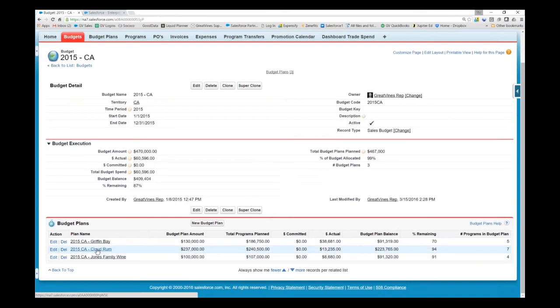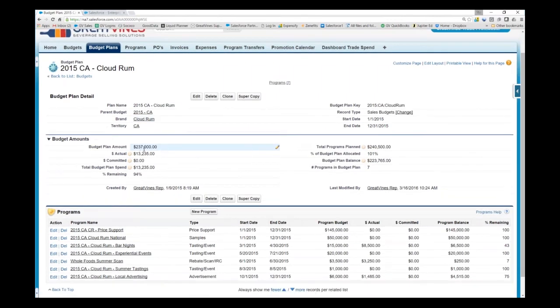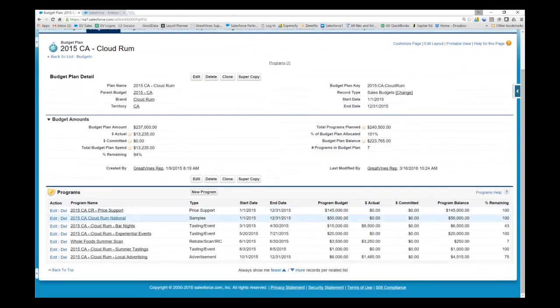So I'm going to take a look at this Cloud Rum 2015 budget in California. Within my Cloud Rum, I can see I've got 237,000 allocated. I'm actually planning right now to spend a bit more than that, so I can have alerts and I can alert finance or even the local market that we may have an issue here. And I can see all the programs that have been planned to run against this brand and this market. I'm going to look at one program in particular here. I really want to see this Bar Nights program.